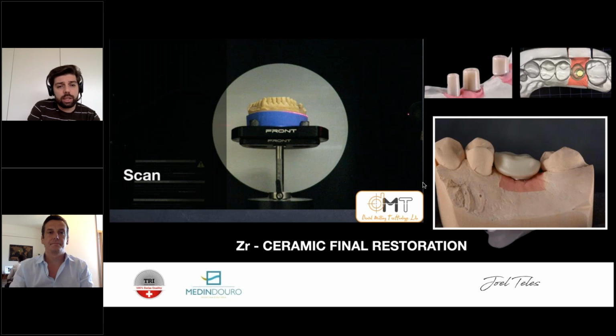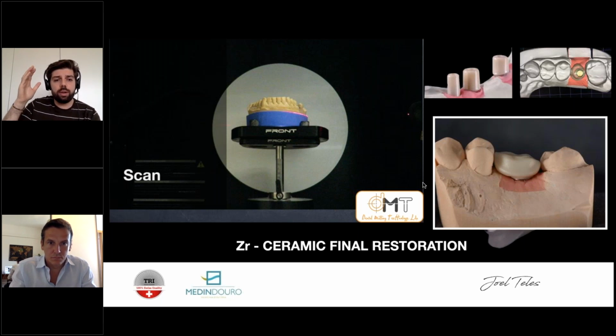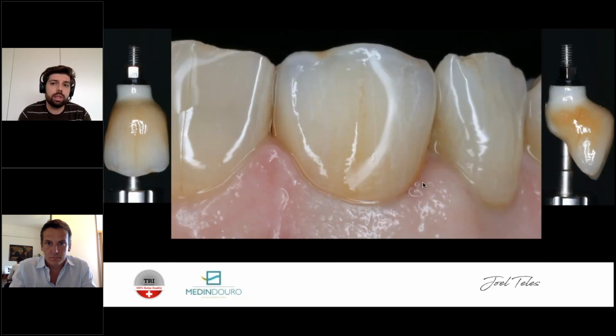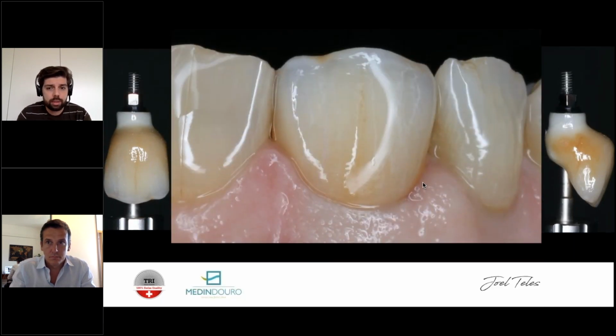So only zirconia goes to the contact point, and on the palatal side, zirconia goes some portion above the tissue, because it's easier to clean. It's more biocompatible than ceramic. So put ceramic where it absolutely needs to be, to create things like this.